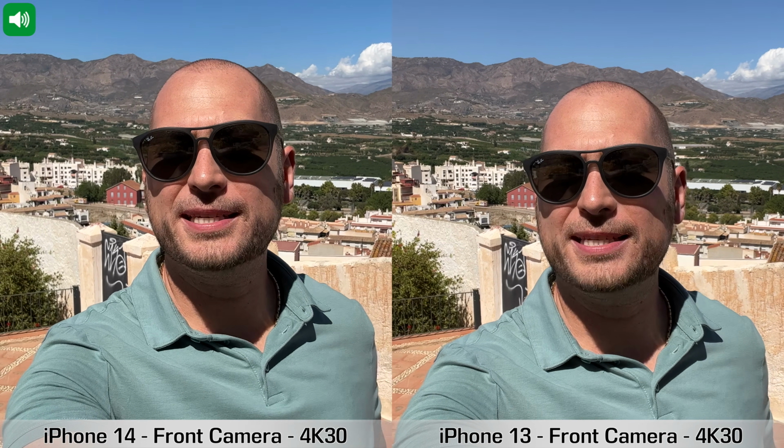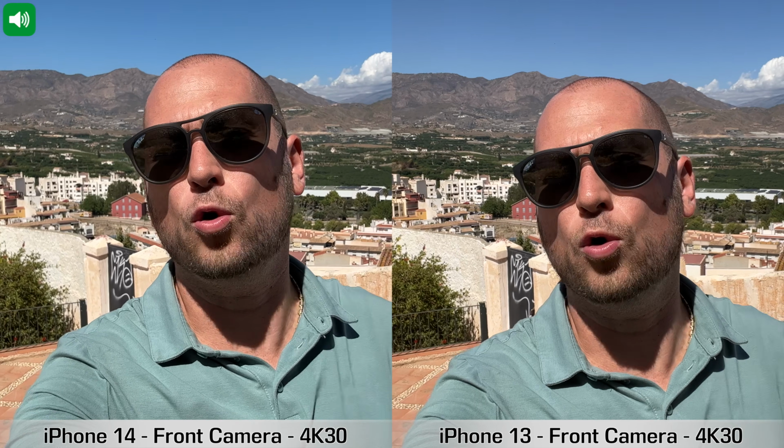For this camera comparison we have the brand new iPhone 14 and of course the iPhone 13. Now this year both devices are pretty similar, so I wanted to see how the cameras compare on the 14 and of course on the 13, if the front or rear cameras are actually improved.